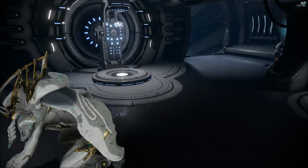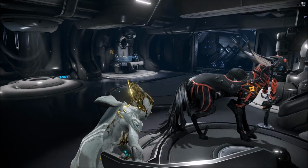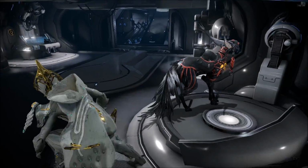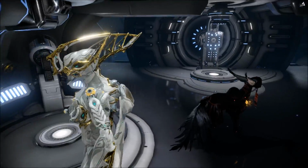Come over here, buddy. Come over in the light. There we go. Now, as you can see there, it's got the black and red, like all the other Kuva stuff, basically. I kind of like that on the Khavat armor.